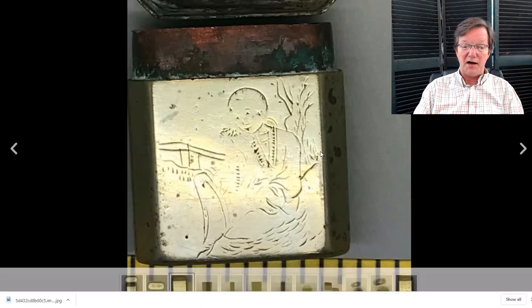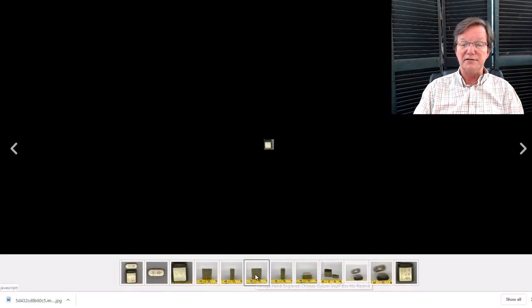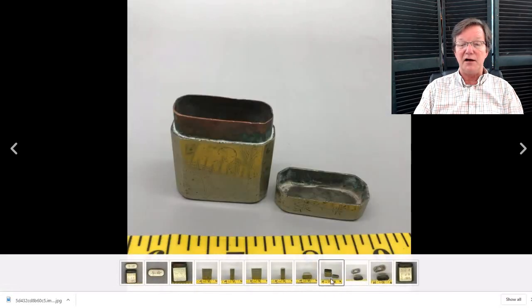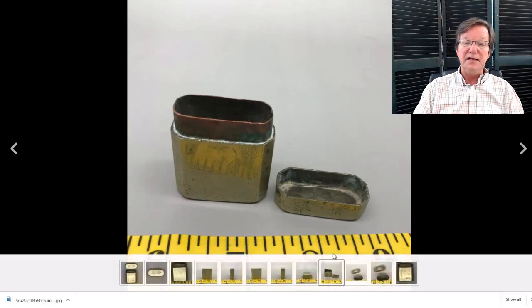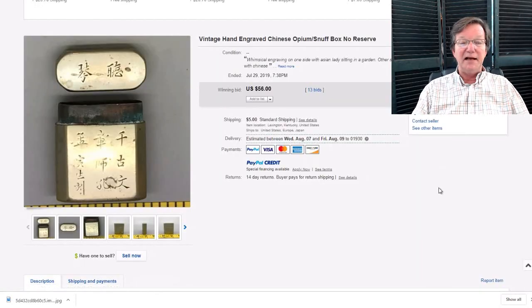It was in somebody's pocket for a long time. That hasn't been rubbed down to look old. That is old. And here's a picture of the piece, sort of a pak tong exterior with a copper liner. Nice looking little box. There's some tin work or something on the inside. And it only went for $56. All right, that was a nice buy.